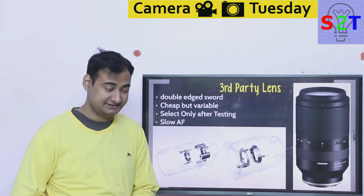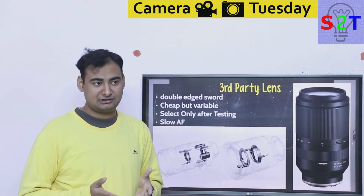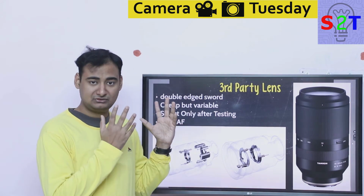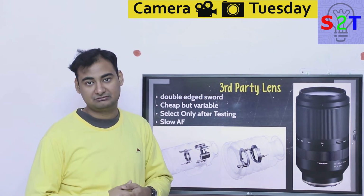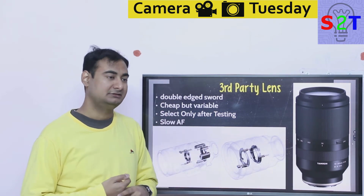So what about third-party lenses? Now this is what Sony did when they came into the market scene. They knew flat out that they cannot compete against Canon and Nikon simply because those companies have been doing this for 50 years. So to make sure that they have a good flooding of lenses in the market, they opened their lens mount to companies like Sigma and Tamron and Voigtlander.